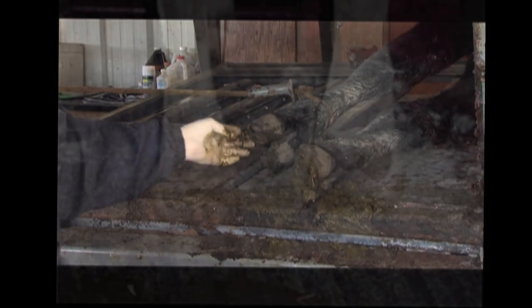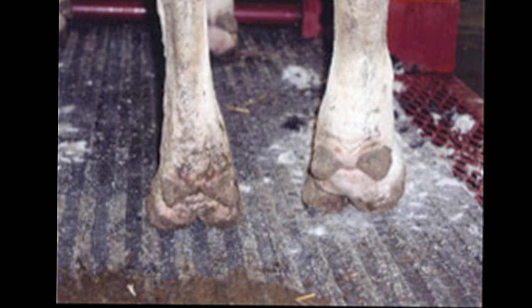This can be accomplished by comparing the distance between the dew claws. Notice the gap between the dew claws is increased in the right hind foot, indicating the presence of swelling.